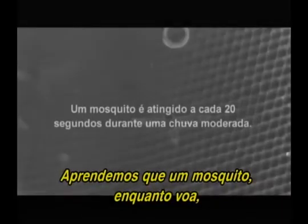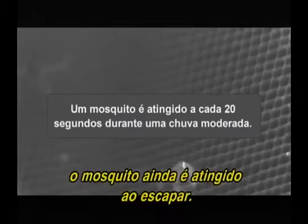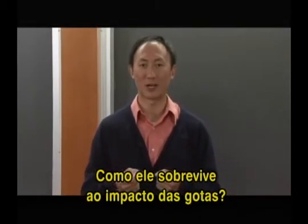We learned from our previous lesson that a flying mosquito will be struck about once every 20 seconds in moderate rain. Even if they were to hastily seek out shelter, they would still be struck on their way out. How do mosquitoes survive raindrop impacts?